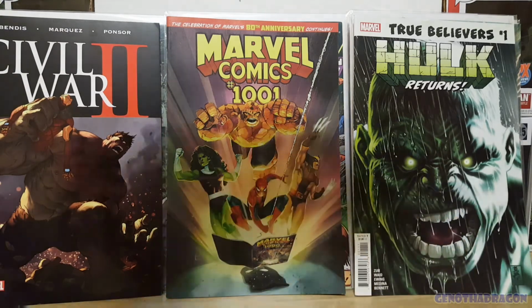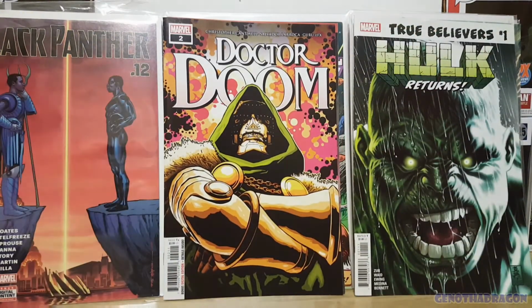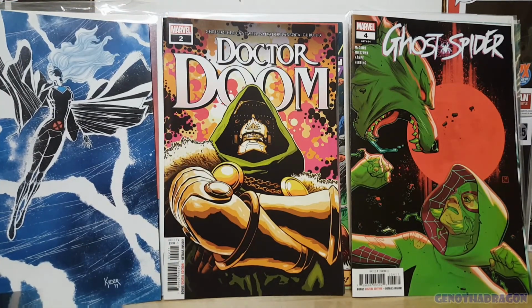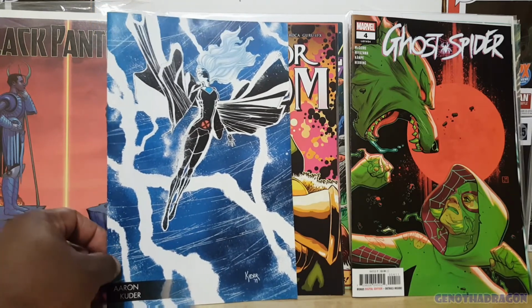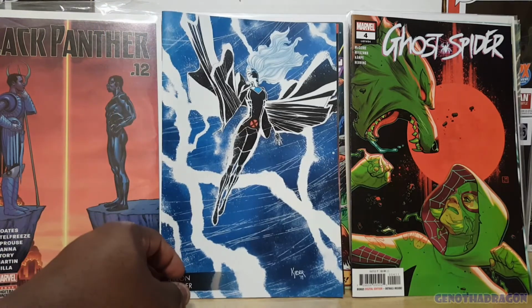So, let's see, Black Panther number 12. And Doctor Doom number 2, because I haven't even read the first issue yet, which I bought shortly after it dropped. And then I just saw this for $4, so I figured, why the hell not? And Ghost Spider number 4, and last but not least, the Aaron Kuder Young Guns variant for Marauders number 1, featuring Storm, because that just looks cool. I almost thought I had this, but I think it's just because I'd seen it multiple times. But I do have it now, so that was cool.